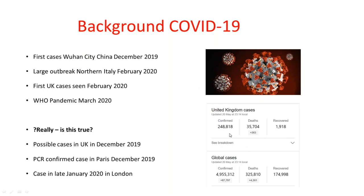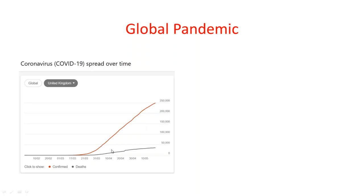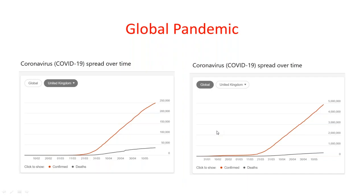We know the scale of this from data I got last night. In the UK, almost 250,000 confirmed cases, but that's only based on who accesses the swabs or the antibodies, and 35,500 deaths. And globally, it's approaching 5 million people confirmed and over 325,000 deaths. This is the sort of scale of what was detected from March. This is the UK data and then the global data here going up to 5 million. So clearly we were all looking for it from mid-March, but we've probably missed cases earlier.